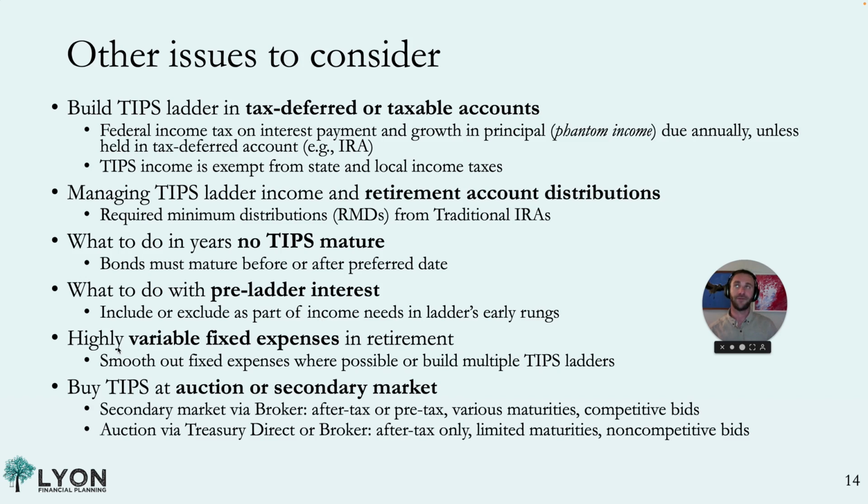Most people, or a lot of people, may not have perfectly smooth fixed expenses in retirement. And so building a ladder may be a little bit more complicated. What if I have relatively highly variable fixed expenses in retirement? How do I build a TIPS ladder? This really depends upon the situation. One is you can do your best to smooth out those fixed expenses in your plan, or at least in the model. Or you could build multiple TIPS ladders and stack them. Although you don't want it to be too complicated, in my opinion.